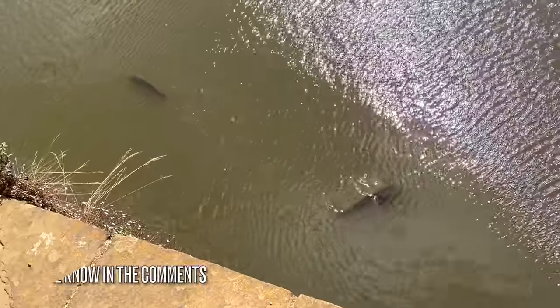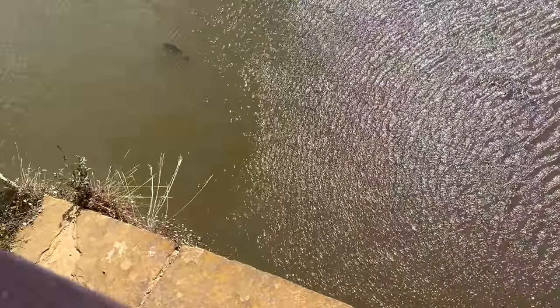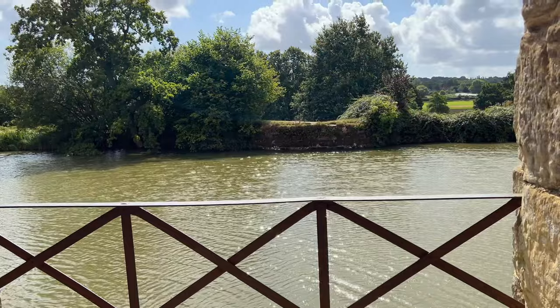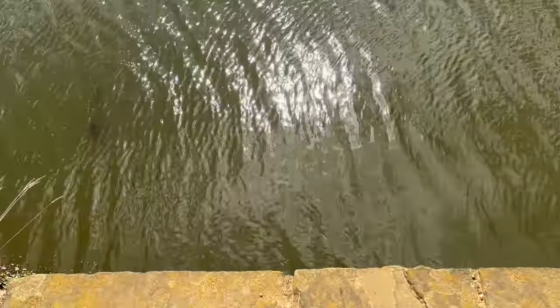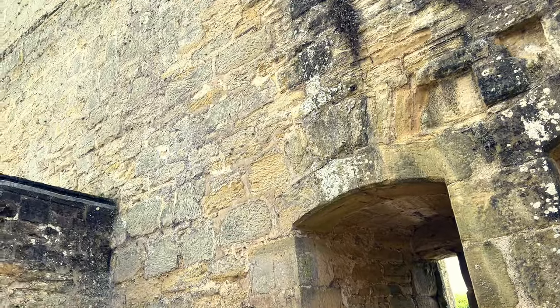Big old trout in there. Probably thinking, ha ha, no one's fishing in this moat. So this is the back door then, I'm guessing. Brilliant. Do you think there was a bridge across there at one point? It looks like it was. Potentially. Because there's stonework at the other end there. This is where they introduced trout, I think, to the place. There's one. There's another.